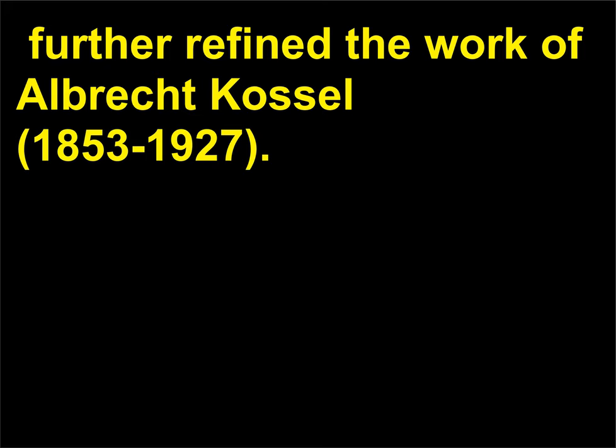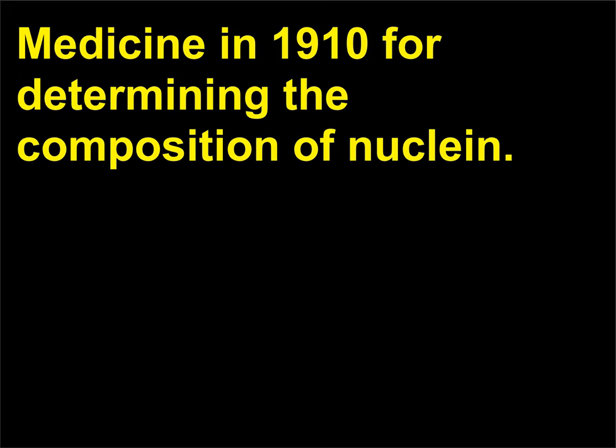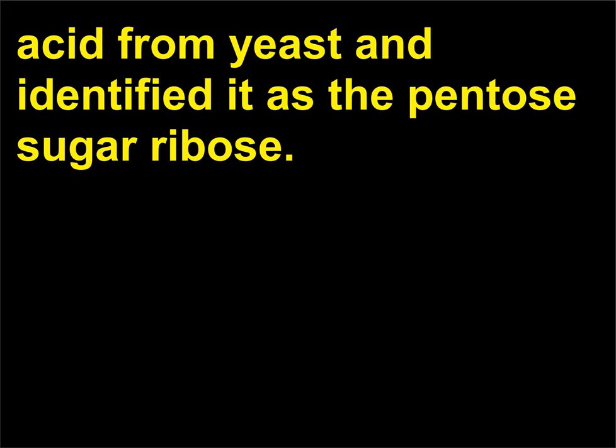Kossel was awarded the Nobel Prize in Physiology or Medicine in 1910 for determining the composition of nucleic acid. At the time of Kossel's work, it was not clear that DNA and RNA were different substances. In 1909, Levene isolated the carbohydrate portion of nucleic acid from yeast and identified it as the pentose sugar ribose.